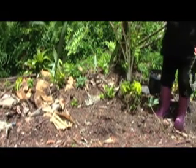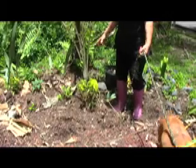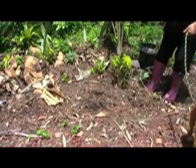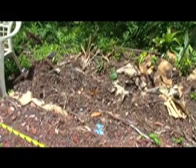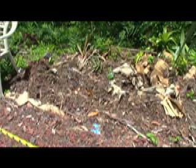So by putting cardboard down and then putting wood chips on top, that's going to create soil underneath after a while. You just use the donkey do, and then you add the cardboard and the wood chips. Now, unfortunately, there's a big mess where the cardboard is. It will need to be replaced and rearranged, but it will still work.